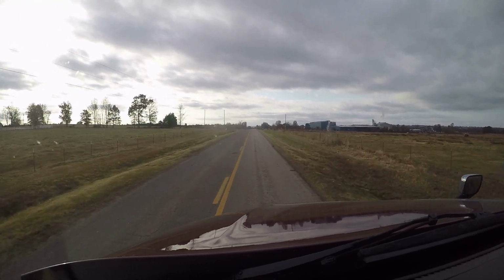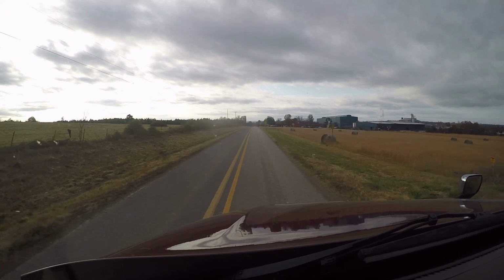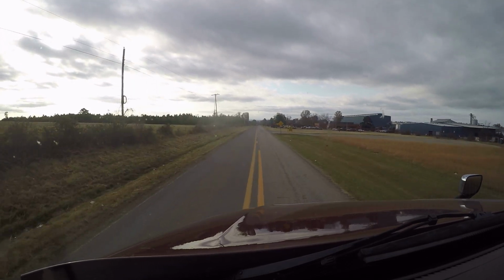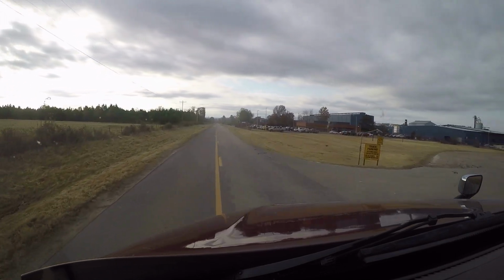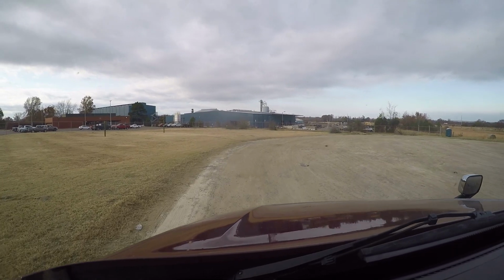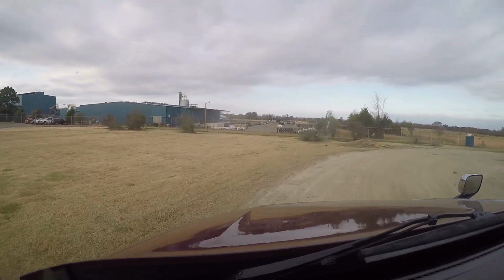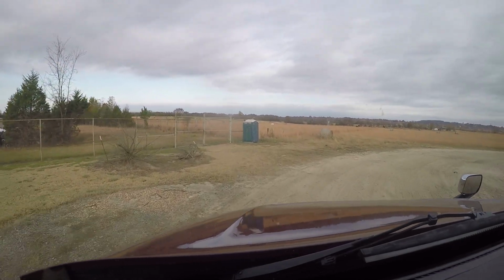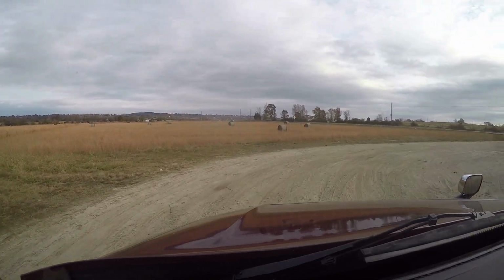You see the big blue buildings over here. And the way it works here is they have a little holding lot before you get up to the entrance gate. There's no other trucks here right now, which is kind of rare. But you turn into this lot, and this yellow sign here says use CB channel 1. So what we're going to do is just make a U-turn here. You can see part of the plant over there. There's a porta potty for you. And I'm going to call in on channel 1 and then wait for her to give me permission to enter.